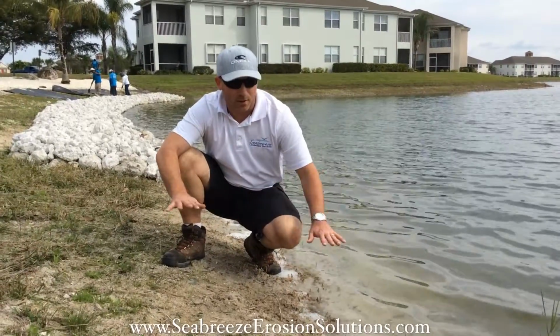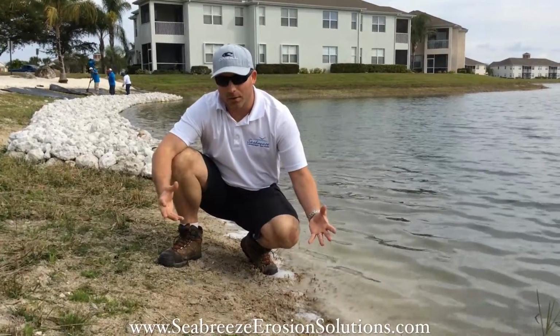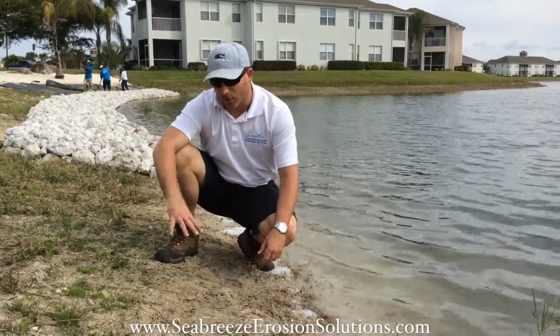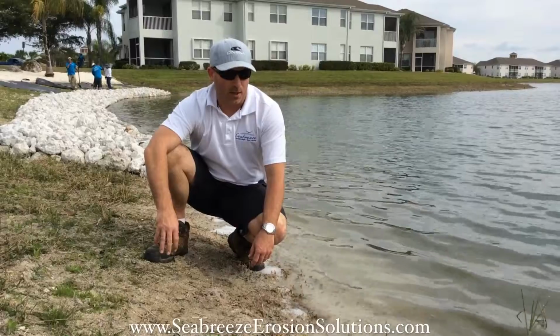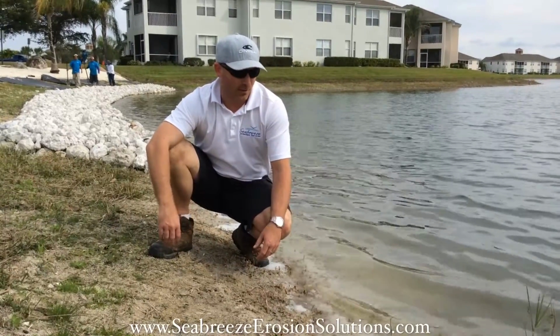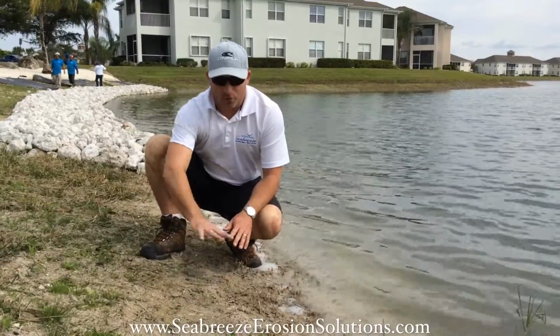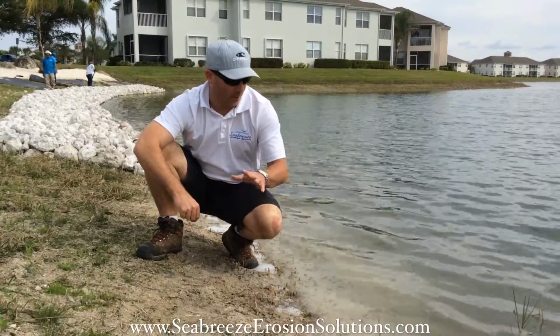So right now it's not a big issue. We could come in and do some erosion control, but as of now, the native ground cover here is doing a pretty good job, and it's not absolutely necessary. But you can see the transition from the grass into this little shelf here of weeds, and then down into the underwater area.